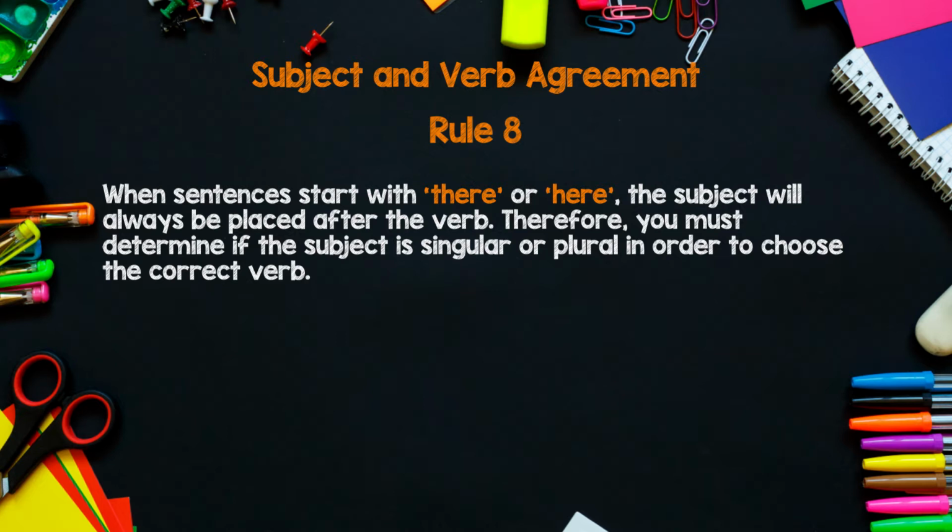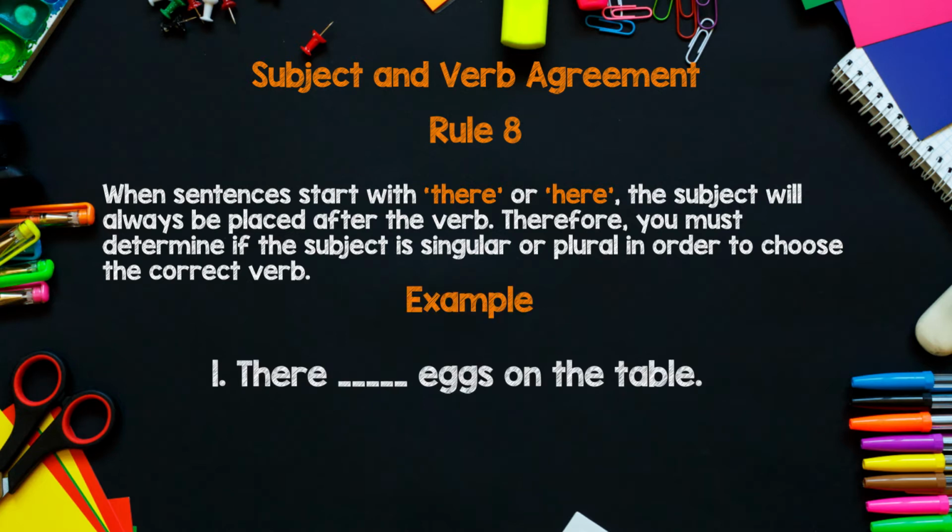When sentences start with there or here, the subject will always be placed after the verb. Therefore, you must determine if the subject is singular or plural in order to choose the correct verb. So, boys and girls, let's look at two examples to make sense of this rule. Firstly, there something eggs on the table. We are told that if our sentence begins with there, we have to look for the subject that comes after the verb.